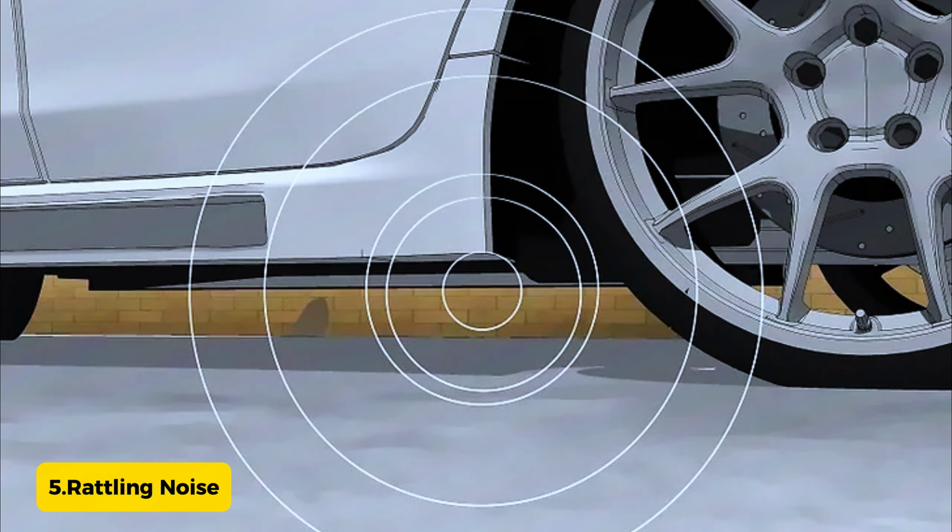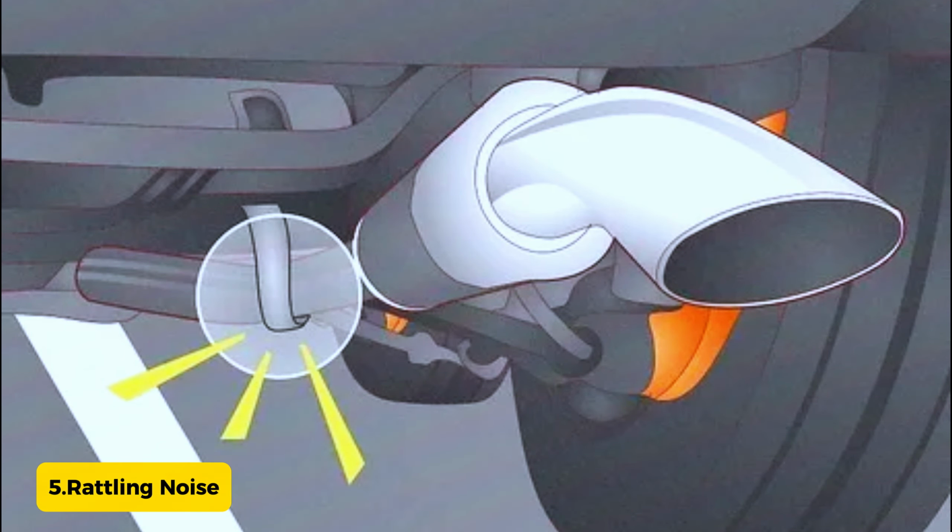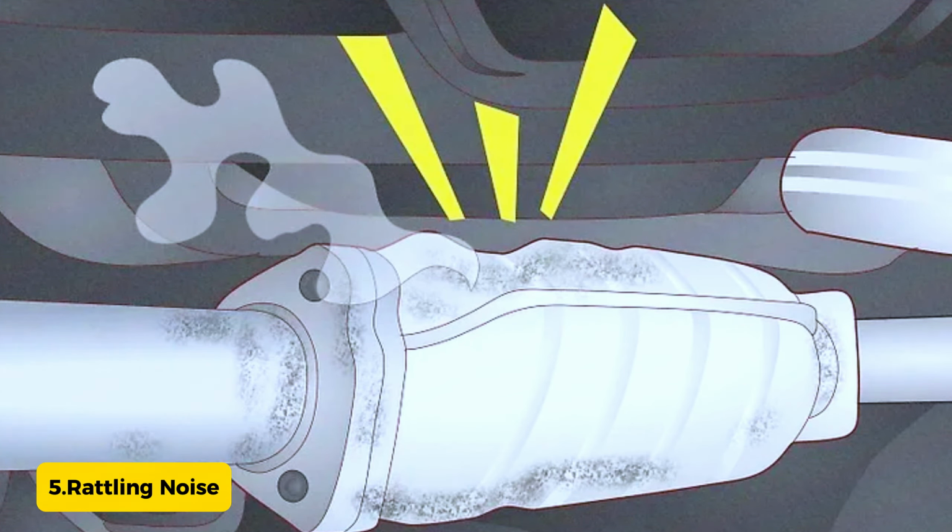Another sign is a rattling noise. If you hear a rattling sound coming from underneath your car, especially when starting it, the catalytic converter's internal components might be breaking apart. This is a clear indication that it's time for a replacement.